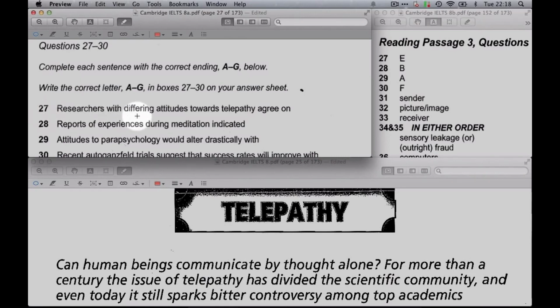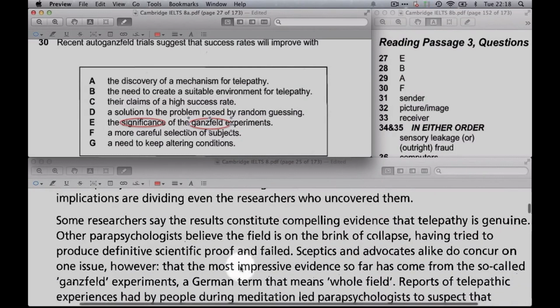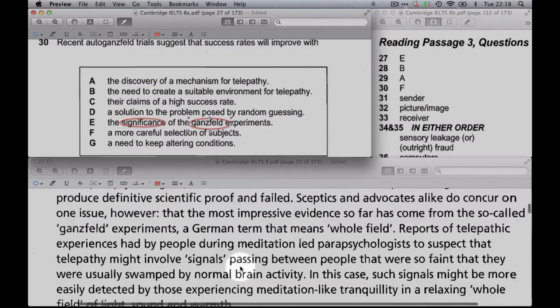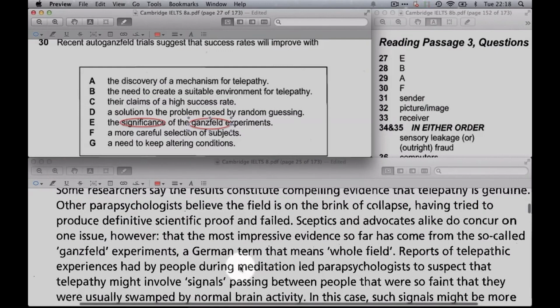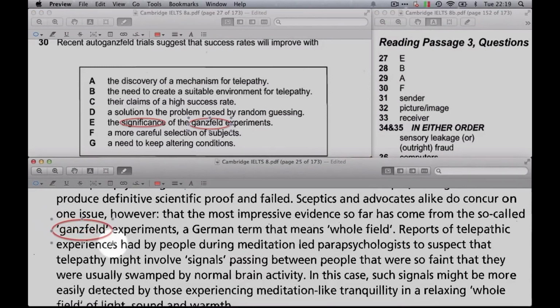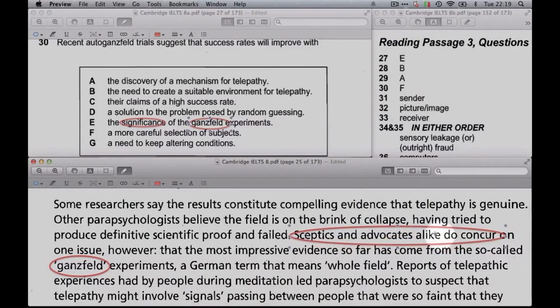So, question number 27. Researchers with differing attitudes agree on one thing. So the answer here for E is, let's go down to E, the significance of the Ganzfeld experiments. Ganzfeld is something you should have underlined because it's probably going to be with a capital letter. It's not, but still, it's a word that would have popped out when you're doing your skimming. Skeptics and advocates alike do concur. Concur means agree on one issue. The most impressive evidence so far has come from these Ganzfeld experiments. Ganzfeld experiments. Okay.